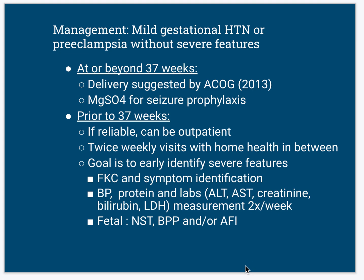The goal is to identify severe features early. So we want them doing kick counts and identifying symptoms. We're going to be doing labs. They say twice a week here. I think we do them every other week. Fetal stress testing, so BPPs and AFIs, depending on how your clinic wants to set it up.